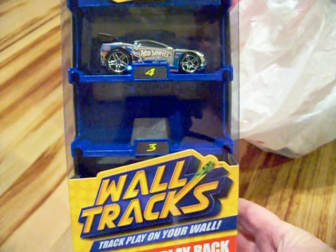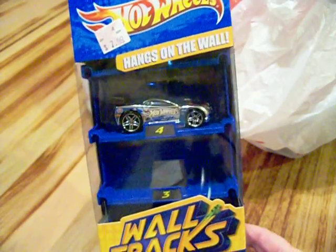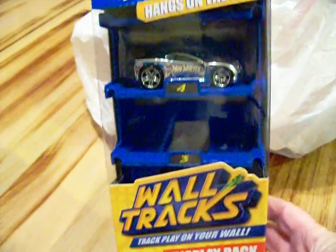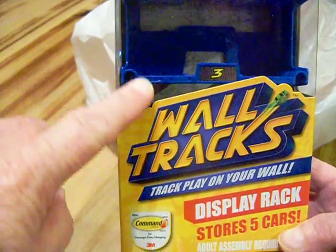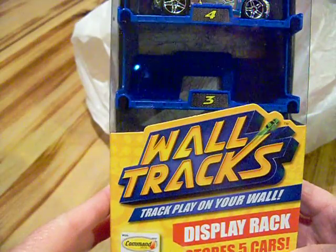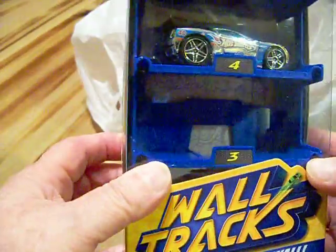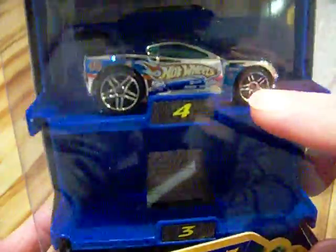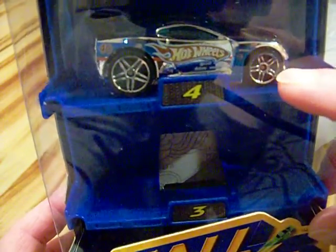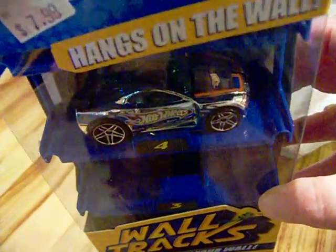So it comes with a car, and then you can put some other cars on here. Wall Tracks. Very nice. Hangs on the wall. And it comes with one car. You could put 4 other cars in here. Stores 5 cars. It's kind of expensive though for plastic. It's like $7.99. But they had this car in it with the Hot Wheel logo. It's an all chrome one. Pretty sweet, I would say.